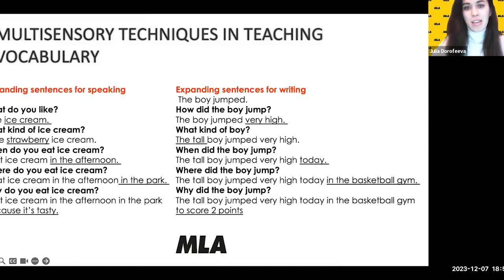So the boy jumped. So how, again, here we give the adverb, right, of how? So we ask how, very high. Again, we can use mind maps with the word jump. So how can we jump? We can jump high, any other ideas, maybe not with this verb. So we can also give some practice of remembering different adverbs that go with the right verb, right?